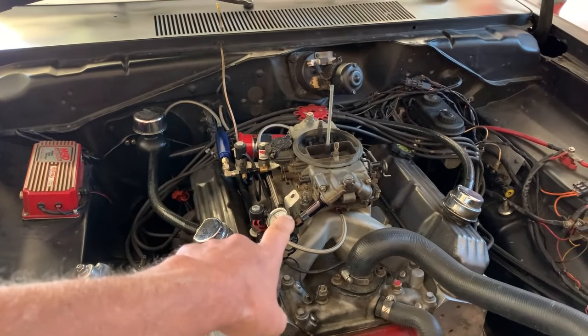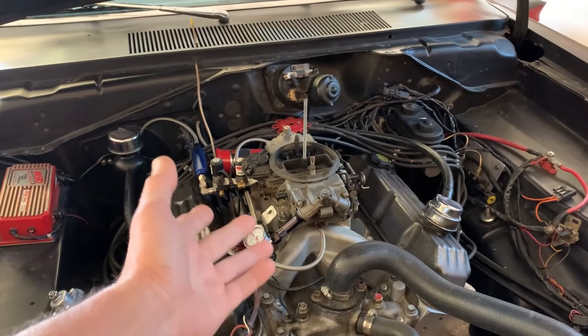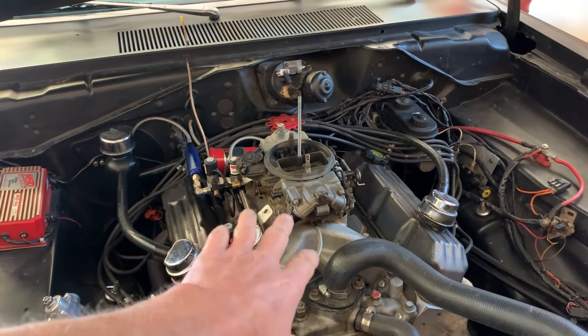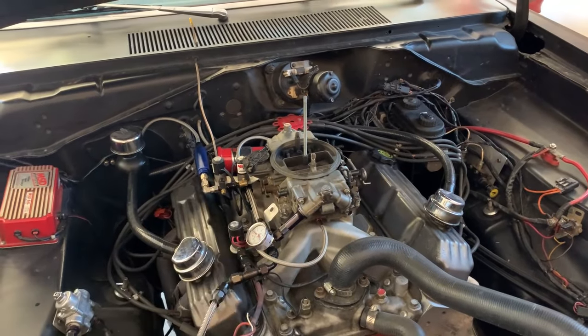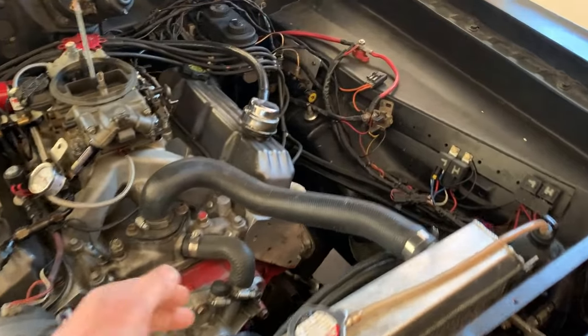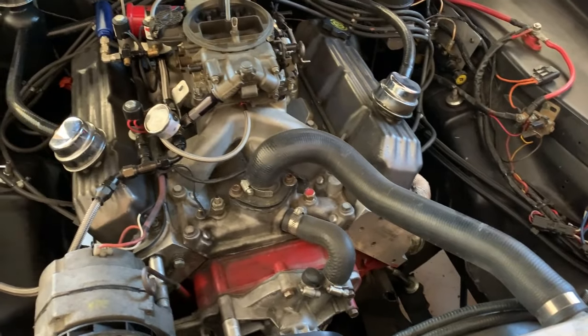Yes, that is disconnected because I was hoping to swap out the new carburetor. So hopefully before drag week, I can put the new carburetor on and we can drive it and test it, and we'll reattach the nitrous stuff correctly. But then we'll go through and make sure the radiator hoses are still good. Coolant bypass is still good.